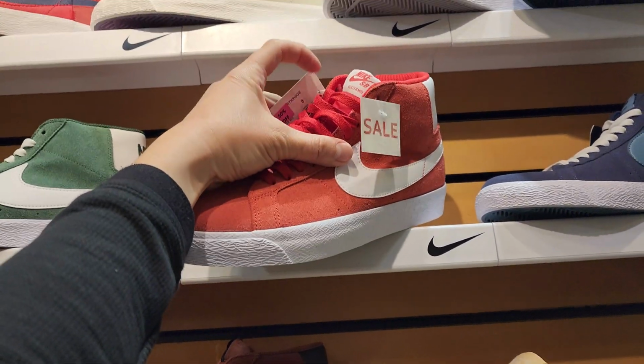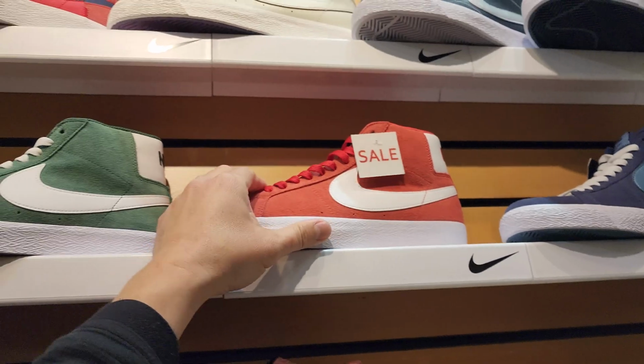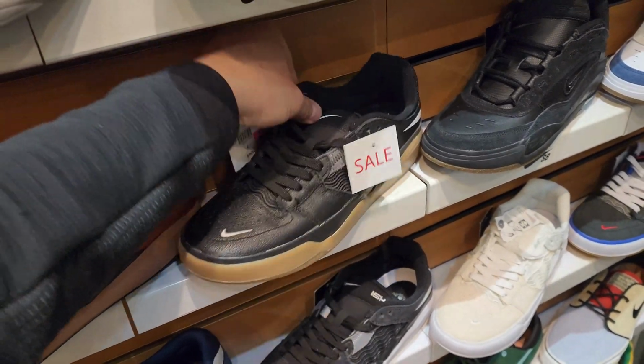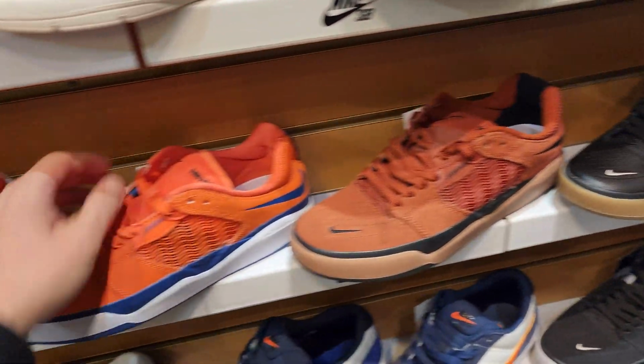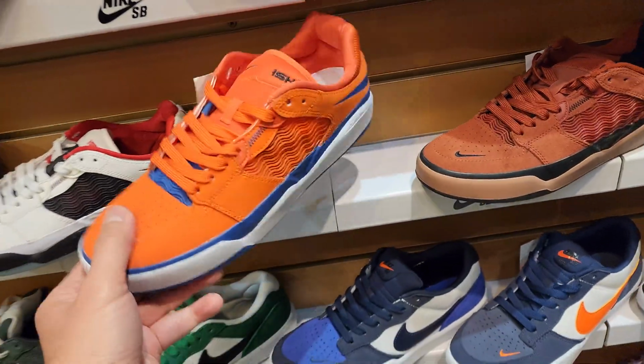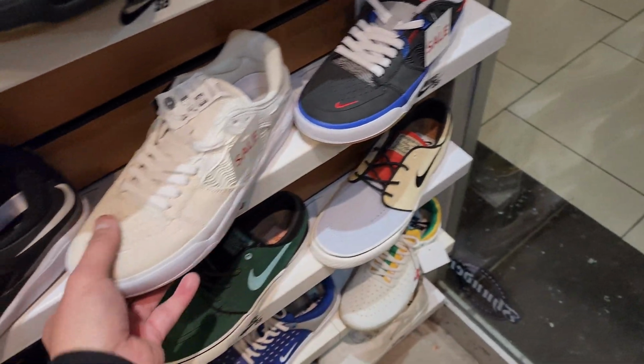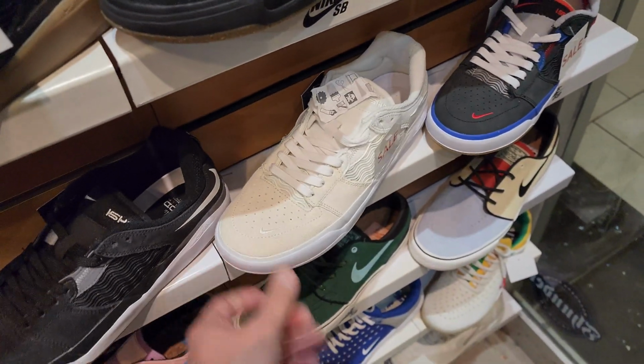Not bad. Not bad. Then SB Blazers. Discounts on all these as well. It seems like all the sale ones are 50% off. Ice shots also 50 off. Yeah, so $50 for these. Okay, not all of them, but some of them. Like this one's not too bad right here. Also, this white one or cream color one.